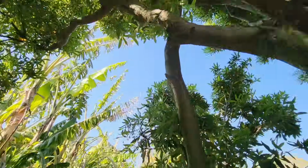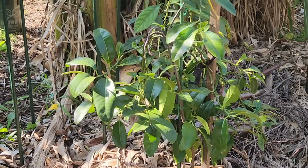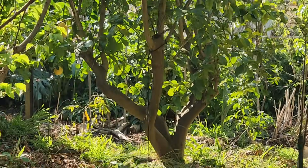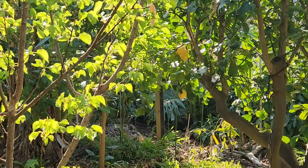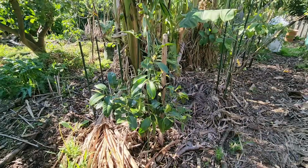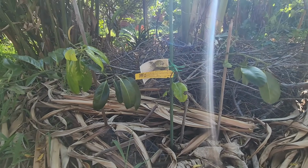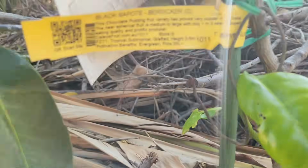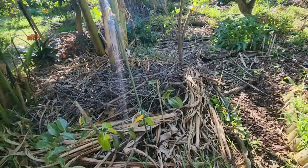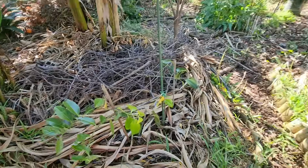So, all right, next. 1, 2 grafted black sapotes. I've got a third one right there behind those lemons. The Tahiti black sapote grafted. The Mar black sapote, and the, who are you? You are Reniker. Is that what it says? Berniker. Yeah, so 3. I've had them for 5 years, guys. And in 5 years, they've done nothing at all. Nothing at all for 5 years.